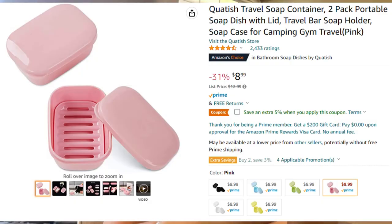All right, next up, we've got these soap dishes. These are travel soap dishes. If you use bars of soap like I do, they'll be super helpful for you. I ordered them in pink, but they come in other colors as well. And just like that, you can take them in the hotel shower. You don't have to throw out your bar of soap on your way home, but they come in a pack of two. So you get two of them.